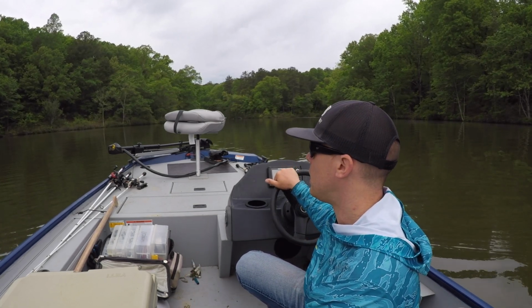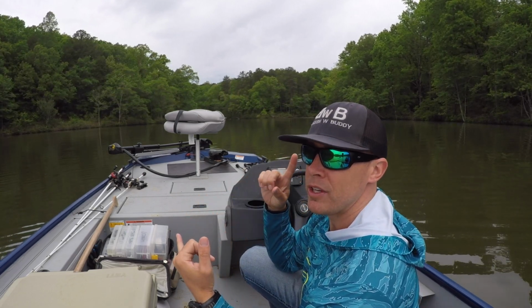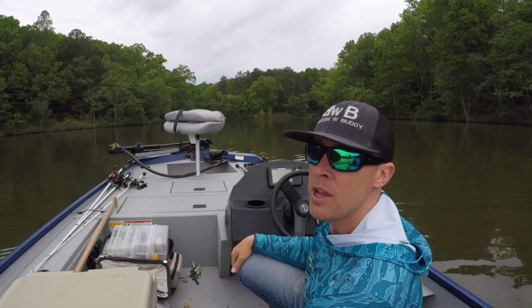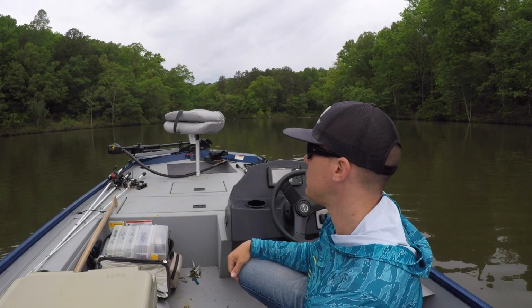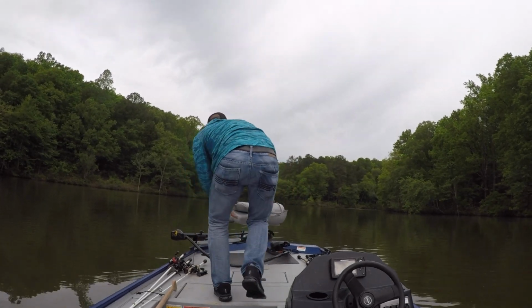So this lake is very finesse-y, like I said in the beginning. I'm gonna try to fish some jerk baits, spinner baits. I want to try to go back into these little coved-in areas here and fish a spinner bait and try to power fish just a little bit before I have to start to slow down. So we're gonna go in here and we're gonna see what we can do. So let's check this stuff out.